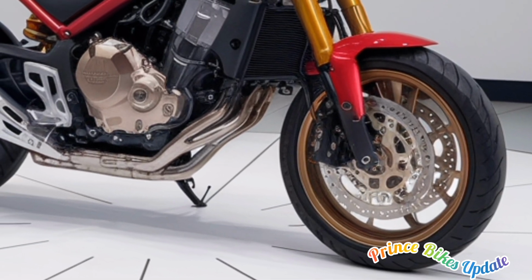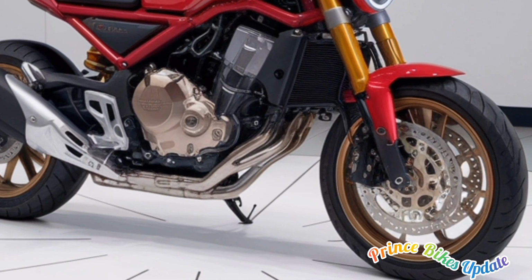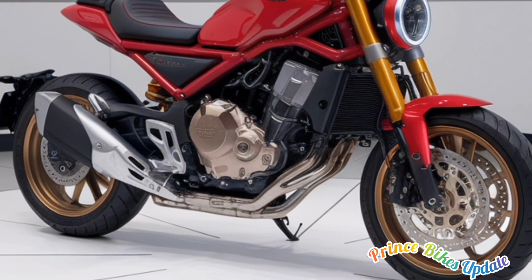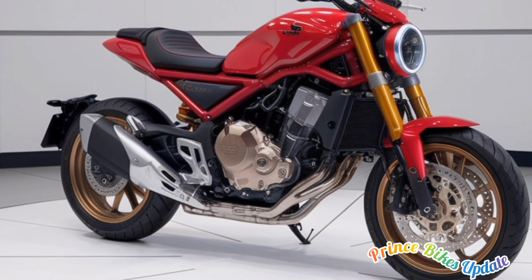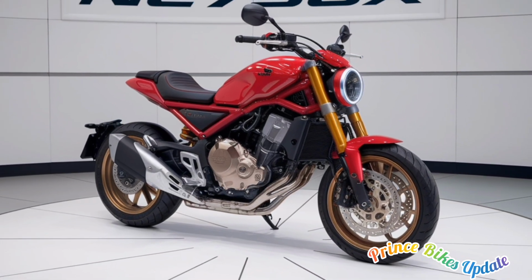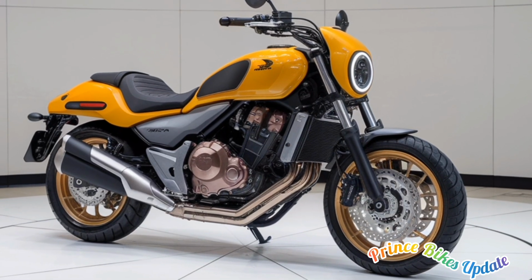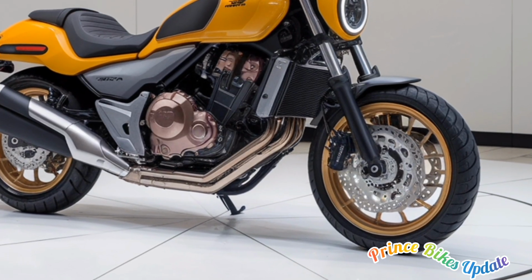countryside. One of the biggest highlights and what truly sets the NC750X apart is the dual-clutch transmission, or DCT, which is available as an option. If you've never tried it, imagine the smoothness of an automatic car but on a motorcycle. You can let the bike handle the shifting, or switch to manual mode and control it via paddle shifters on the handlebar. It's perfect for those who want the ease of automatic riding without sacrificing control or performance.